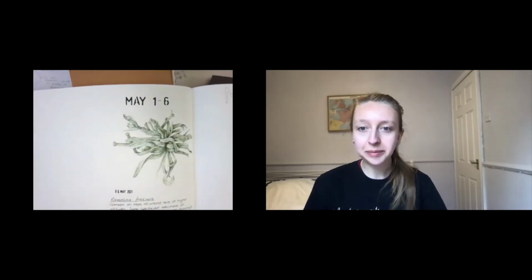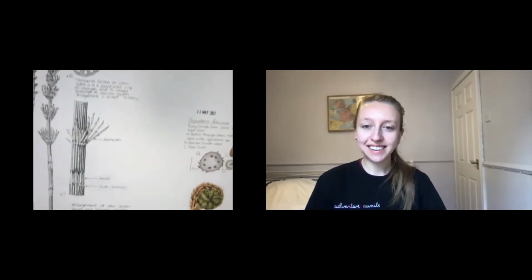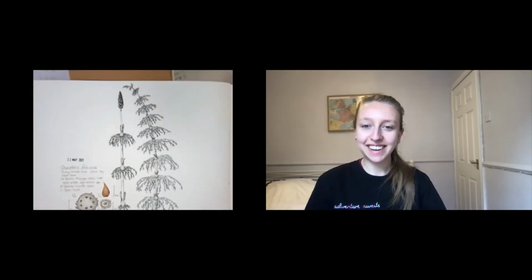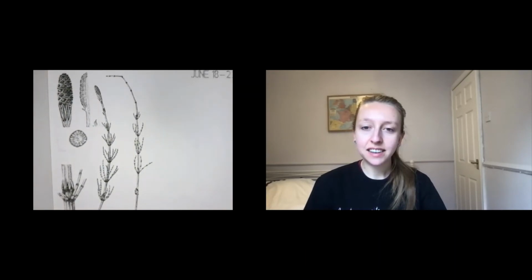Another lichen. Wow. Oh yes, I love horsetails. I'm obsessed with horsetails. So some of these I found very locally, these ones just literally outside, but then I found some different species upon the moorlands later in the year, and this gives me an idea of what happens at what time in the year. Yeah.